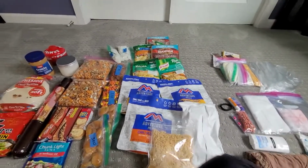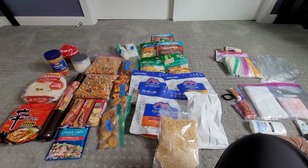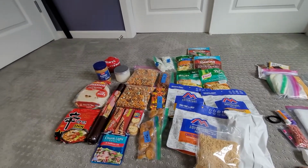And that is my hiker box. It is about 27,000 calories. And it'll be about 25,000 if I dump the peanut butter.